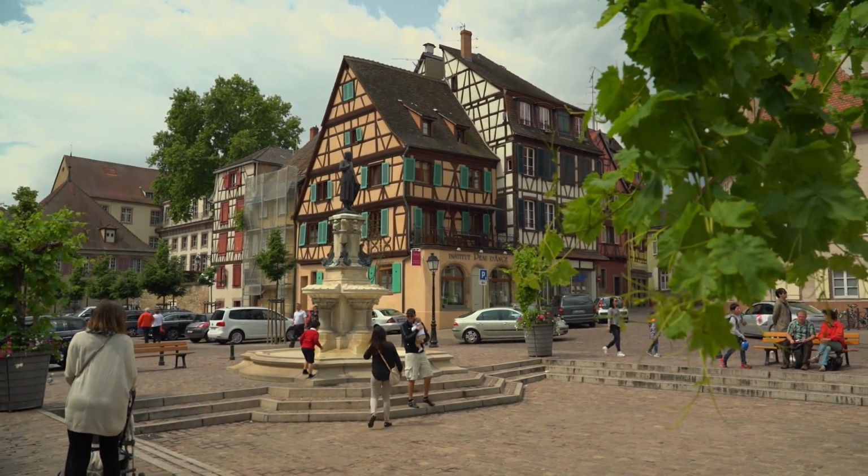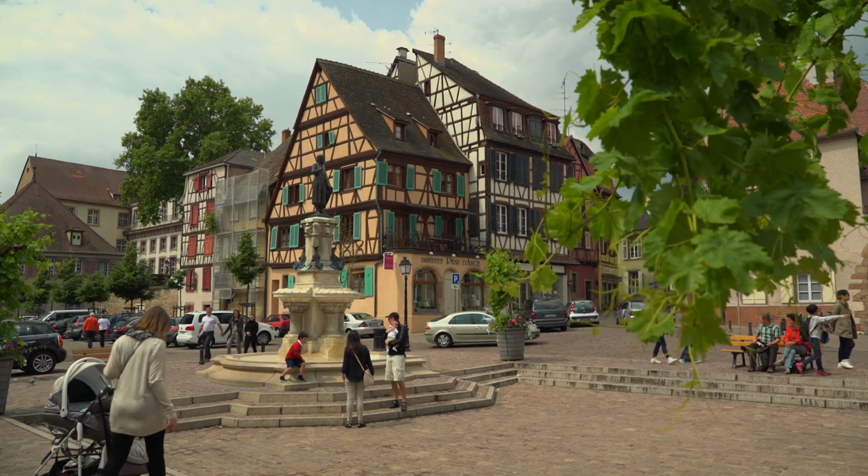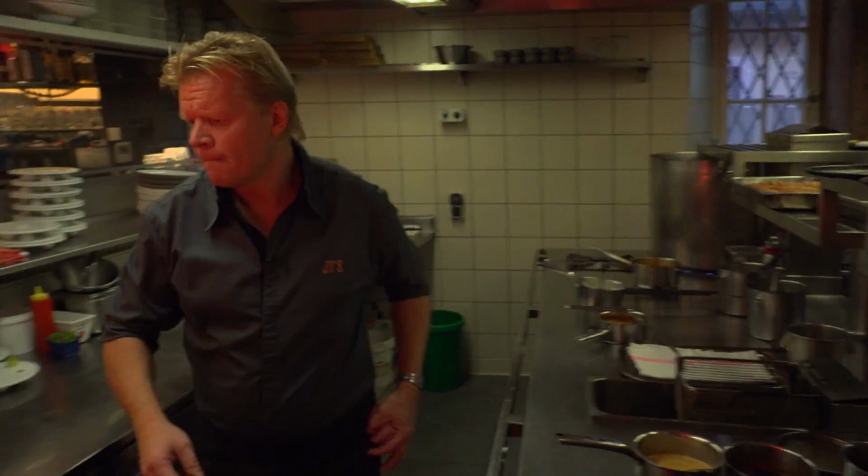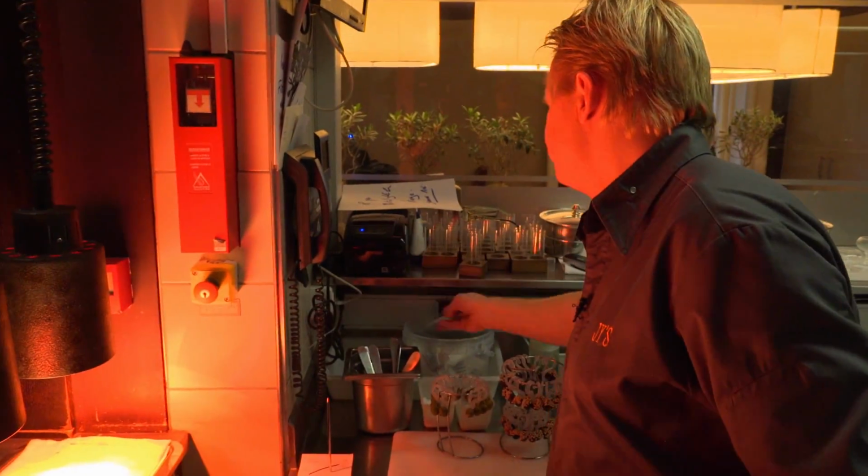So Colmar's been home base for this whole trip. It's in the middle of Alsace. It's like the perfect town. And we're doing a Crémant tasting at a restaurant called JY, for Jean-Yves. Jean-Yves Schillinger, and he doesn't know me, I don't know him.